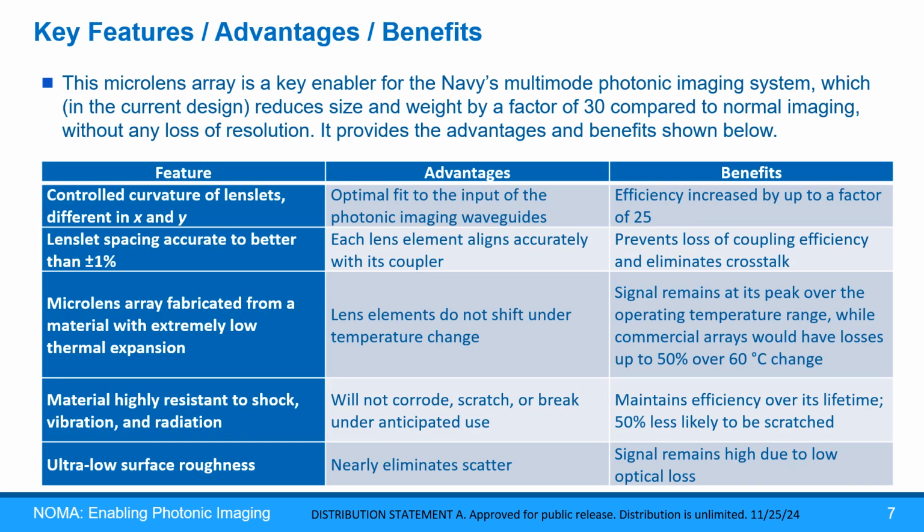The NOMA enables the use of photonic imaging, which can reduce the size and weight significantly over existing optical imaging systems without any reduction in performance. A model comparison of the NOMA with a photonic imaging array to an imaging system with similar resolution indicated that the photonic imaging system would weigh a factor of 30 less than the traditional imaging system and would take up 1/30th as much space. The specific characteristics of the NOMA are necessary to the operation of the photonic imaging array.